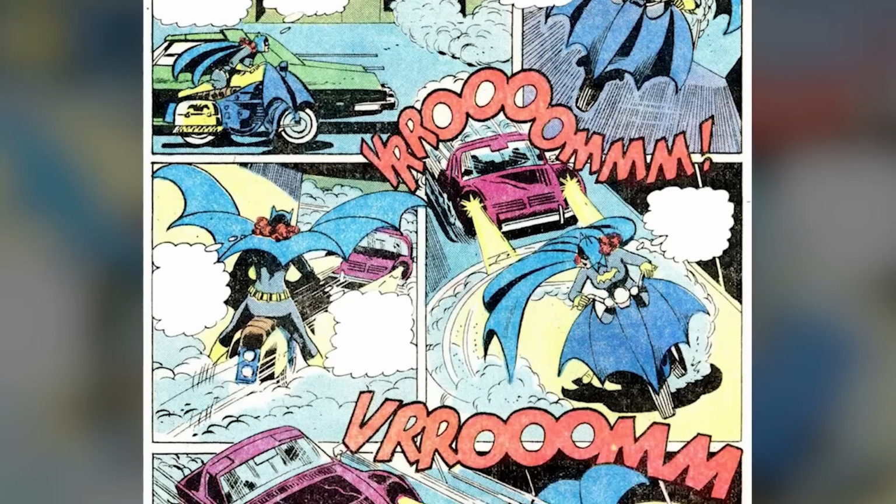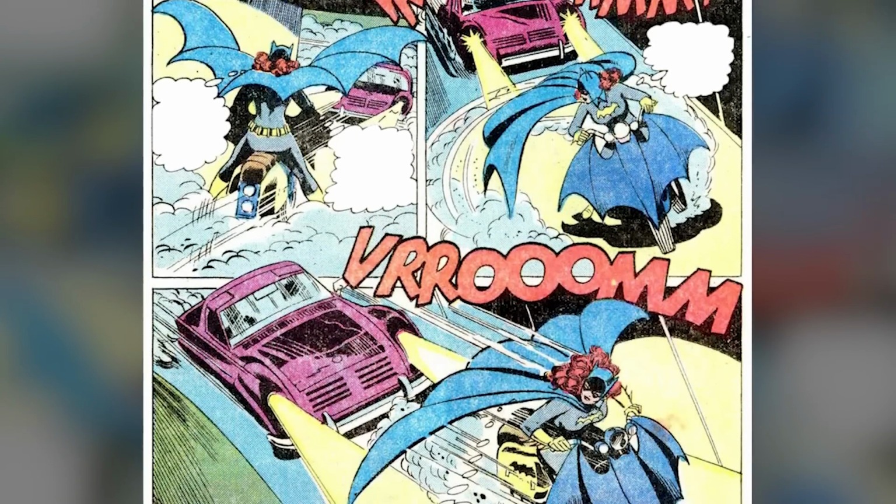Most of the appearances of the Batcycle in comic books are related to Batwoman or Batgirl. They could be seen using the motorbike to get to crime scenes or fights quicker than Batman and his Batmobile, a quick vehicle that makes it easier to get to where the action is taking place.